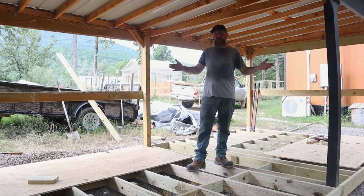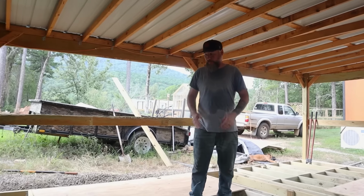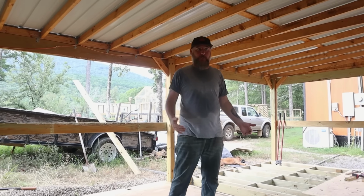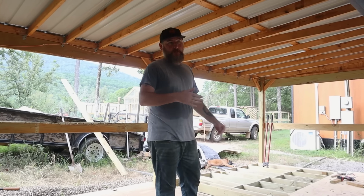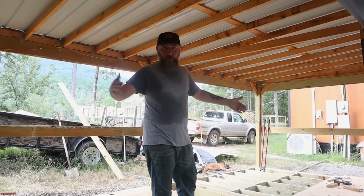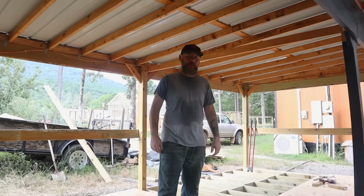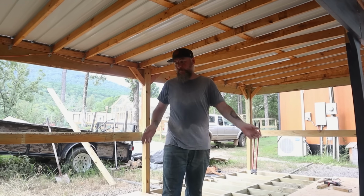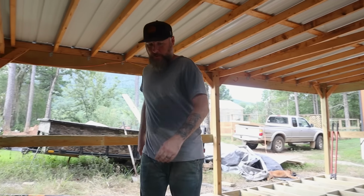Well, I knew I'd have to put middle supports in here because these are 2x6s and the span's 10 feet, which is still fine. But the rule of thumb for 2x6 is 12 feet, and you don't want to go past that. We were reaching right at the edge of it, so it had a little bit of bounce to it. But now they only span 5 feet because of the bracing, so they're very sturdy.